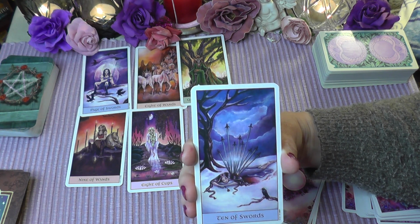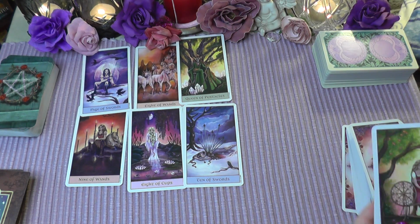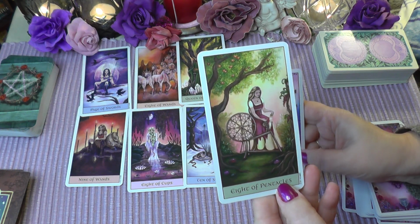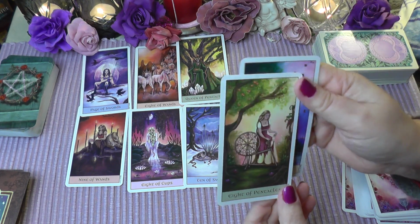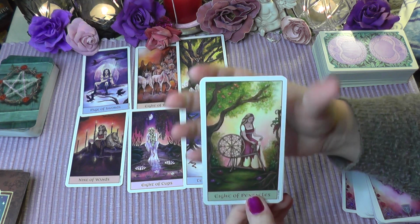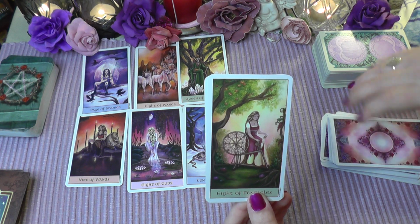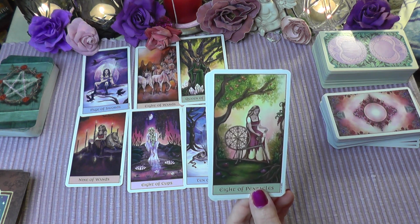So it doesn't have to be a very negative card, even though, of course, it doesn't look very positive. And let's see, 8 of Pentacles and the Empress. These are very positive cards. The 8 of Pentacles is, of course, again, the earth element, or it can be money, or it can be career, or it can be also health. Actually, the Pentacles can also be significant for health.